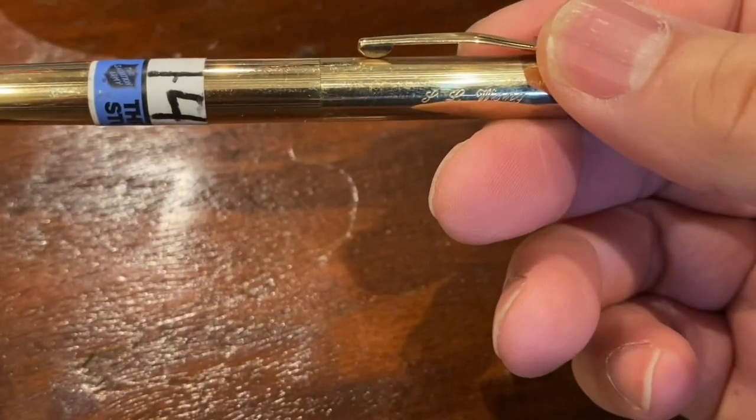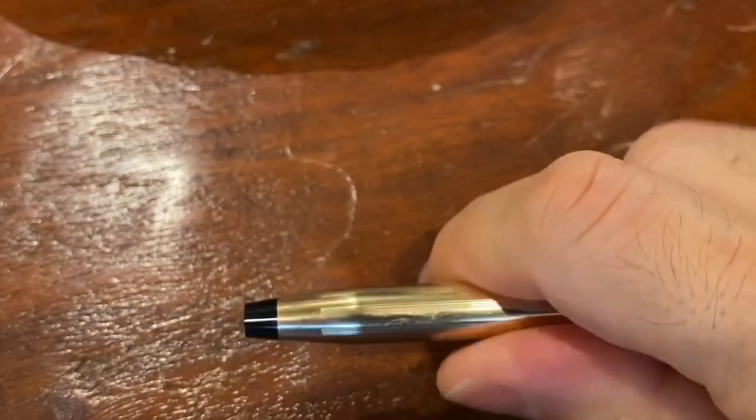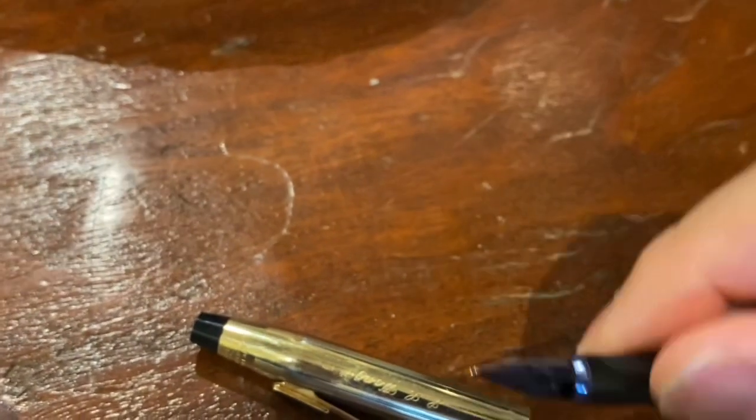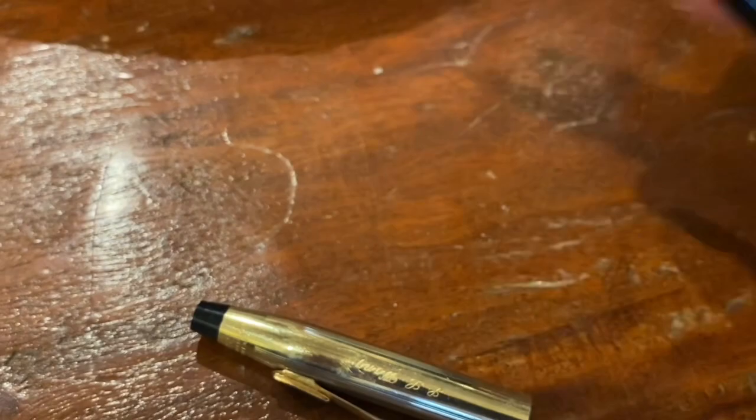I got the Wong pen. No, I'm just kidding. All right. I'm Asian, so I'm allowed to joke like that. I'm just kidding. Anyways, see this pen, this nib.